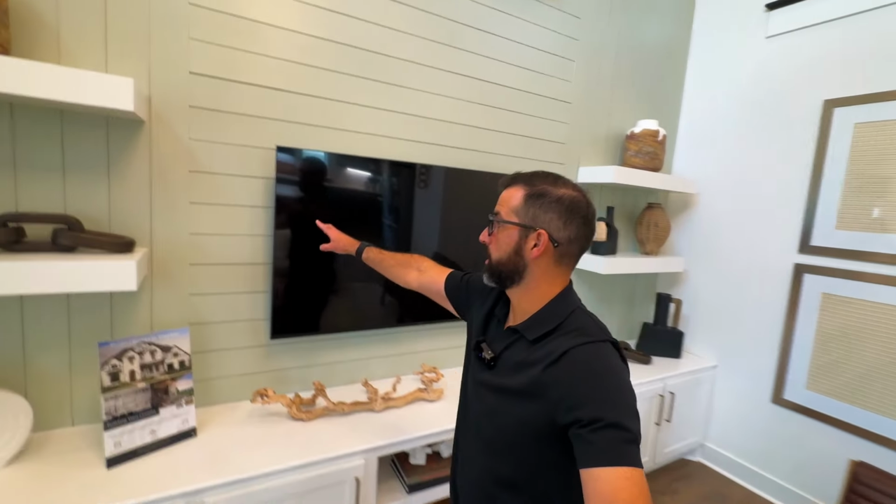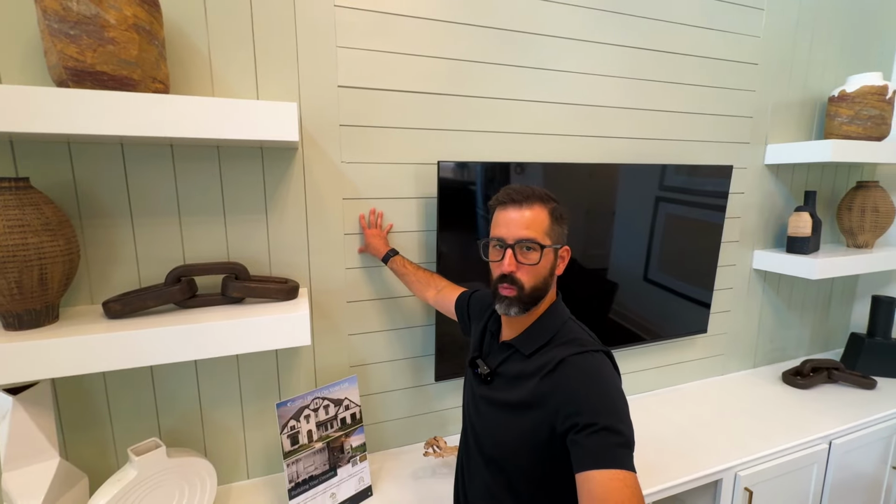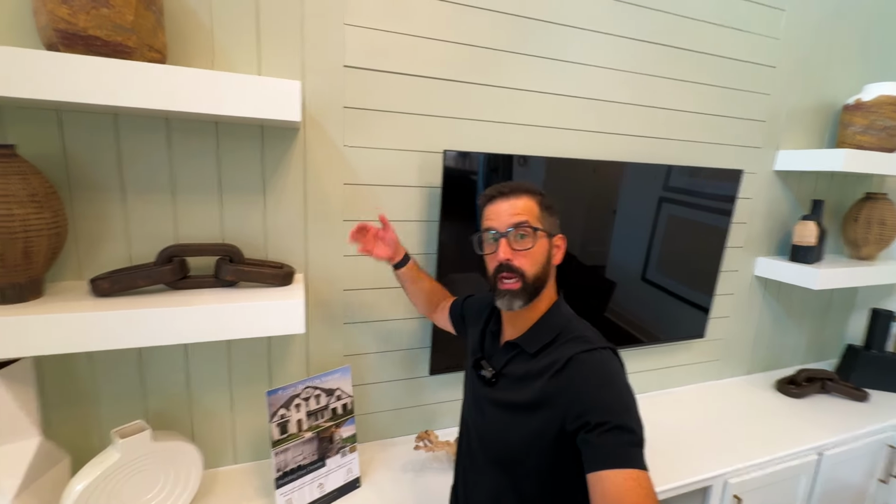Also, this accent, right? The shiplap on the wall, that wouldn't come with the home that you're buying, but you can definitely add it and it gives you an idea of what you can add. So very, very important. This is the model. I am gonna give you a price of the base price of this home or what it would sell for if it was an inventory home. Let's go see the master bedroom next.